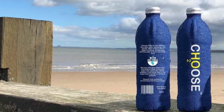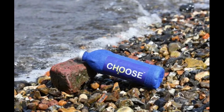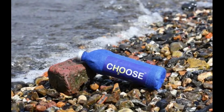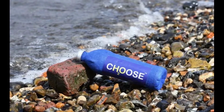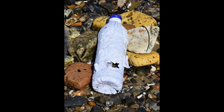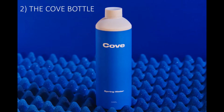And according to the team behind it, by decomposing, it may in fact be beneficial to the environment, as it could help neutralize soil acidity and provide nutrients to aquatic environments. Its metallic steel cap will also disintegrate within a year, through a natural rusting and decomposition process, ensuring a zero-waste bottled water solution.